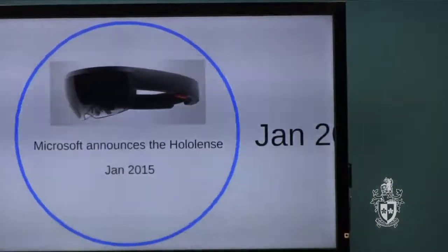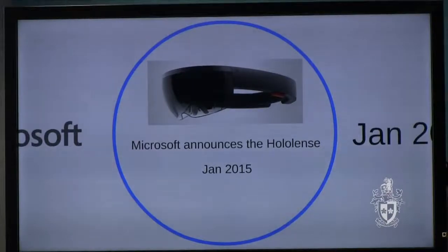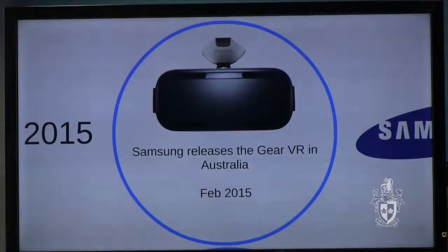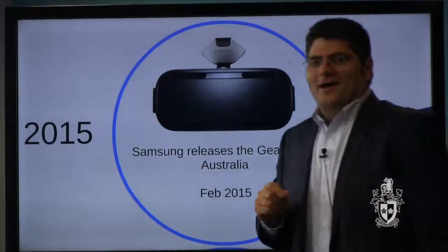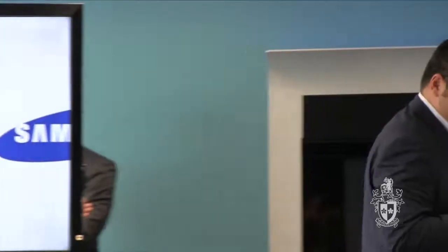Next. And then, of course, earlier this year in January, Microsoft announces the HoloLens, which is going to be completely integrated into Windows 10, another augmented reality set of glasses. And of course, Samsung then released the Gear VR in Australia, and that is the very first consumer available virtual reality device at a reasonable consumer price point, so several hundred bucks. The device there is $250, if I remember that correctly, and the phone that goes into it to enable the experience costs about $800. Although I'm sure there's special Swinburne prices there, if I would have to guess. Yeah. Next one, please.